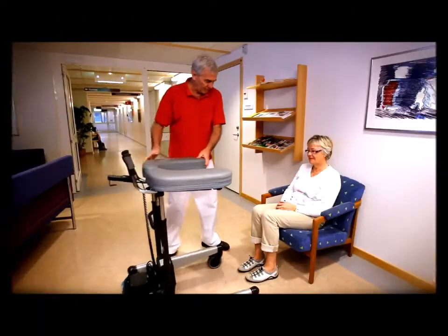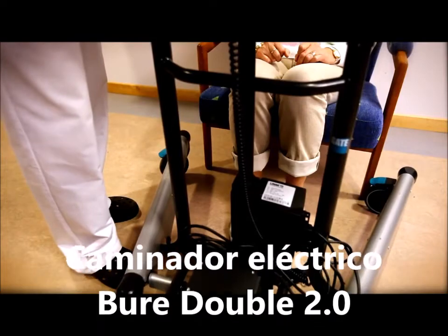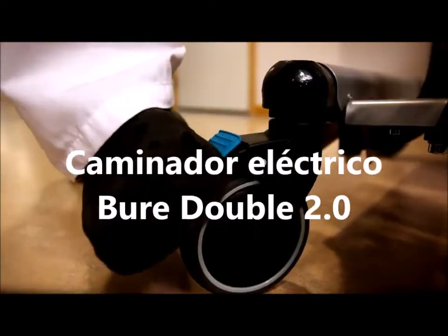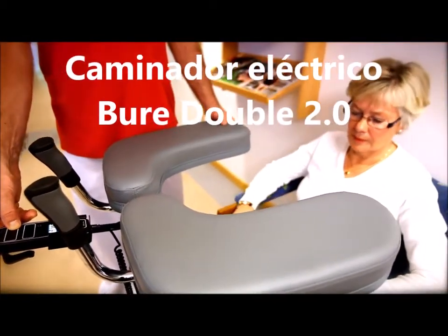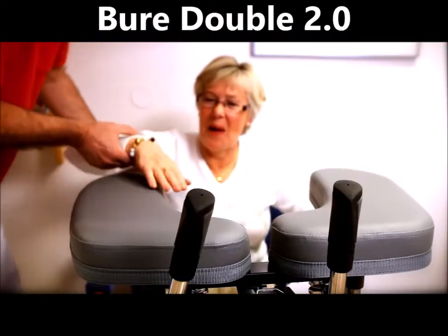Flexible widening function makes it easy for staff to push the walker all the way forward, even where there are wheelchairs, beds and chair legs in the way. Height is simple to adjust using a controller located within easy reach of both the carer and the patient.